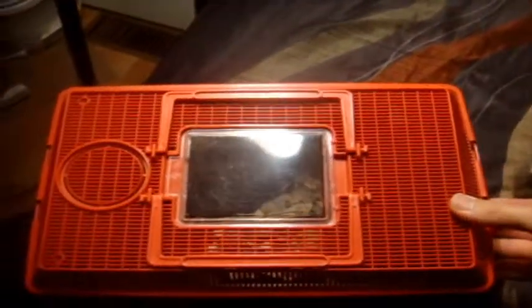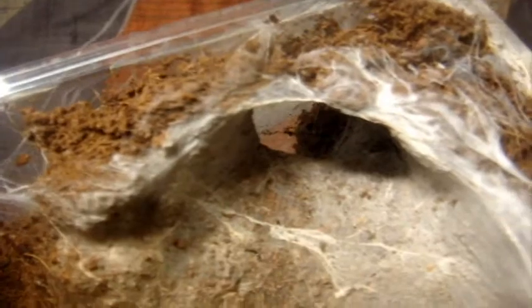Okay, next one. Now this one we never actually see. This one here is a Brachypelma minax, the Thailand black, Alyssa. She's down here. Just to give you an idea what her cage looks like. Yep, she's all the way down in that hole. Yeah, one of my biggest pet holes.